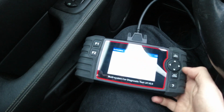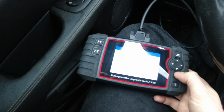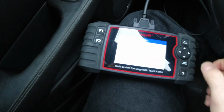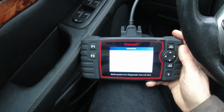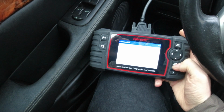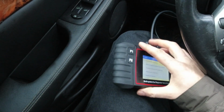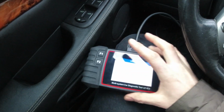Headlight leveling system. Read codes. This is in Swedish, but it means no codes found. Can you guys see that? There we go. This is live data. And you press F1 for all and F2 to start the live data.